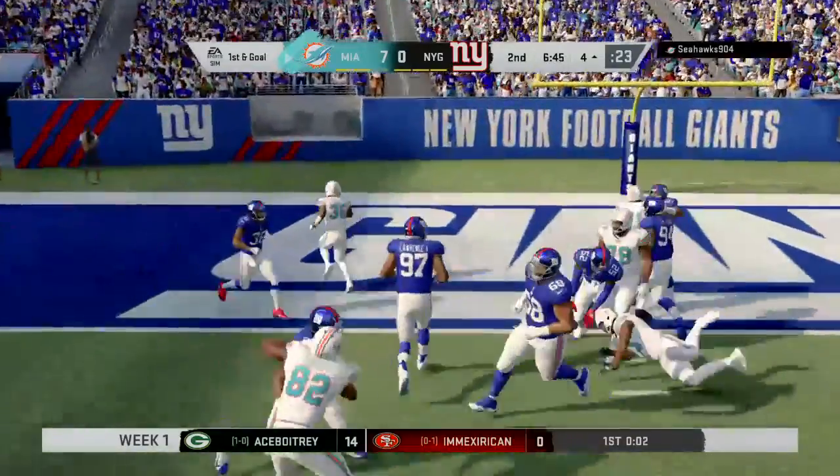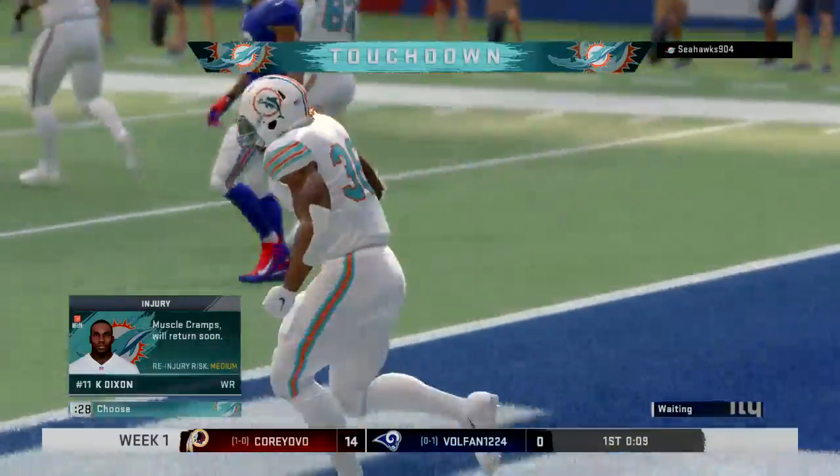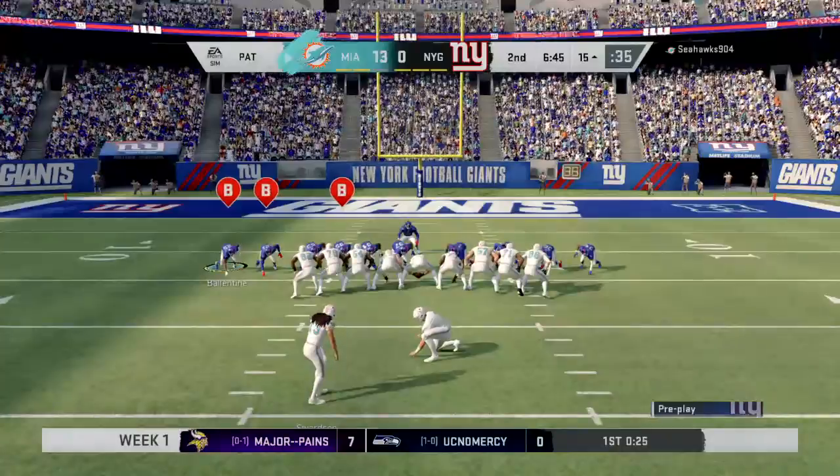Geis, they'll try to run it. And he takes it into the end zone for the Dolphin touchdown. Taking it in from 4 yards out. And the Dolphins are able to extend that advantage.